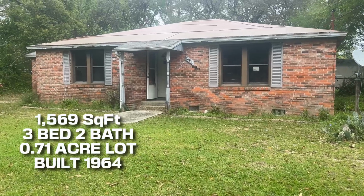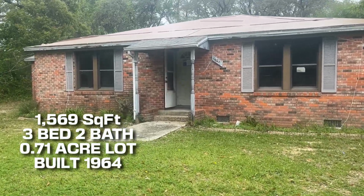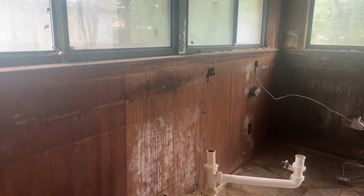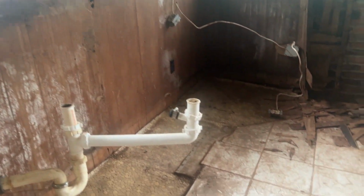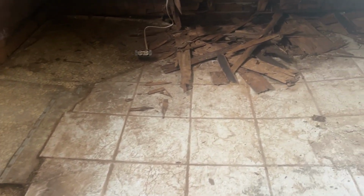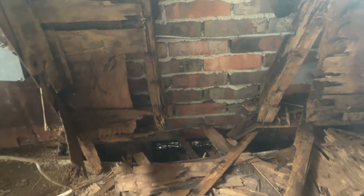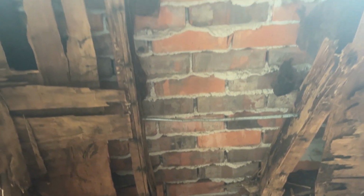So this is an example property that I want to show you, just how bad these values come in. This is the inside. This is the kitchen. You can see it's been totally gutted. The floors are all jacked. It's got some rotten joist, obviously, because it's got a bad slant. It's got some pretty massive wood rot because the roof is shot and it's got leak issues. I mean, this house is a mess.